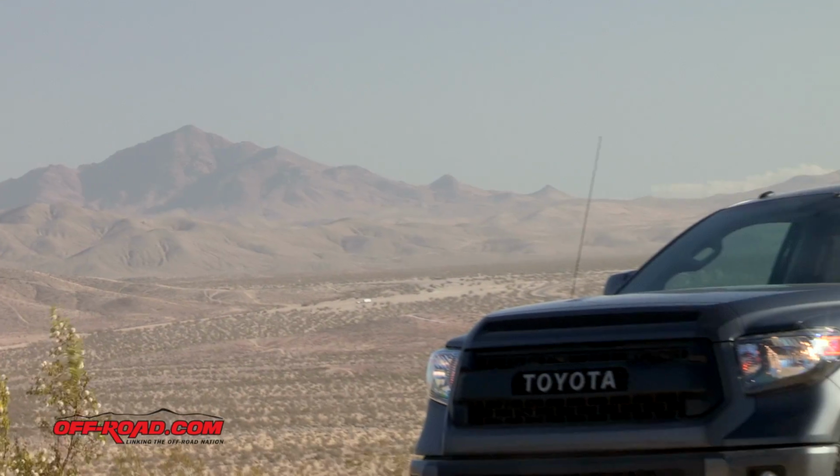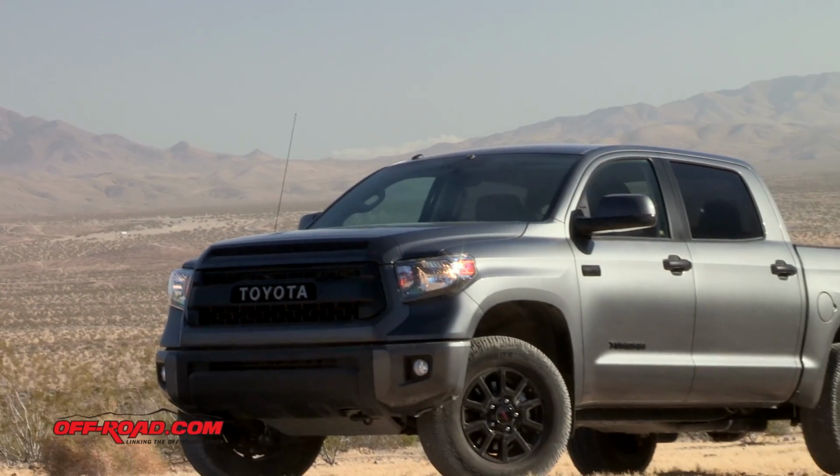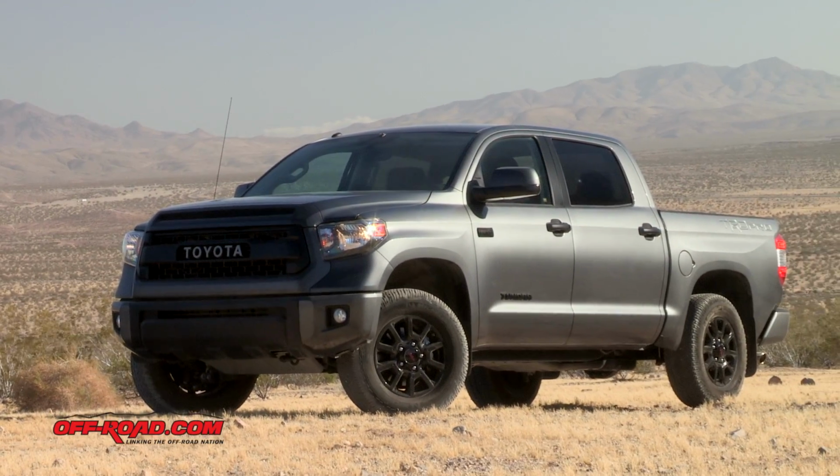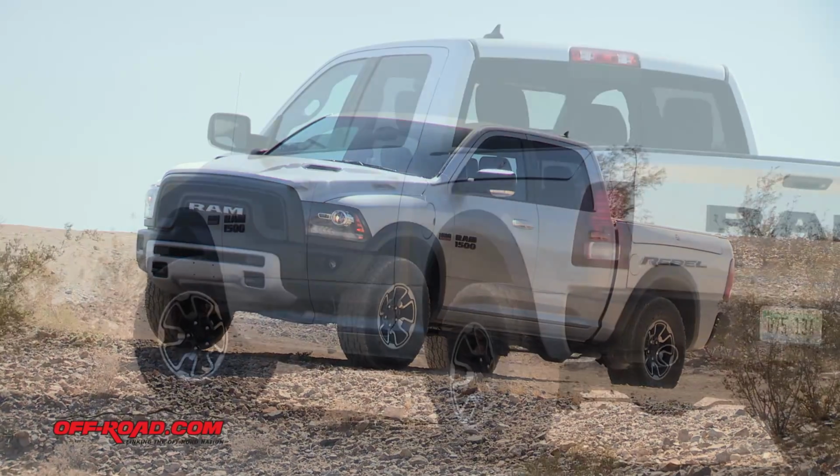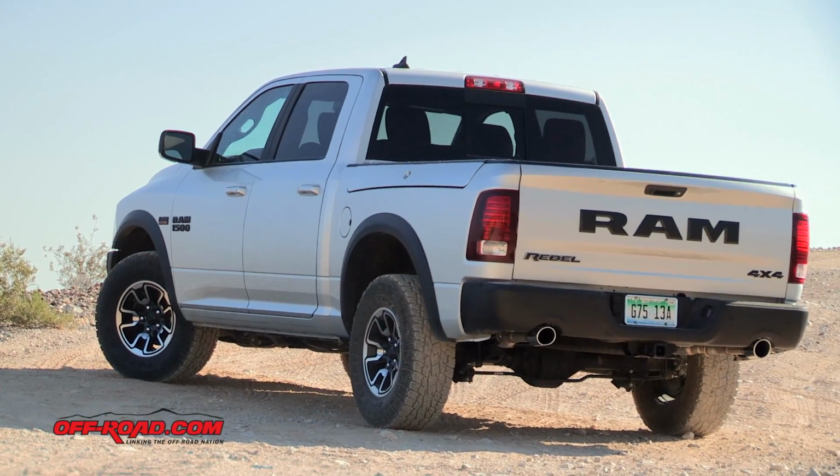So when you get a Ram Rebel, it's not going to look just like a Ram 1500. And when you get the TRD Pro, it's got its own unique features to make it stand out from a standard Tundra 4x4. The Tundra has that heavy-duty look to it. It's just, you know, it's a truck. The Ram Rebel, I thought, was a lot sportier, aggressive. It doesn't even have to move. It looks like it's ready to just take down that hill.